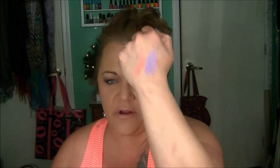It's a very, very light purple. And I do have that on my eyes today. But I did have to darken it up with Purple Priority a little bit, which is one of their darker purples. So, yeah, those were really exciting.